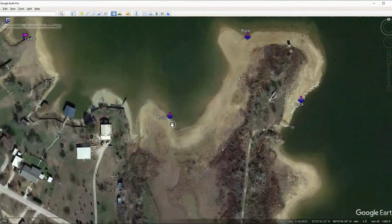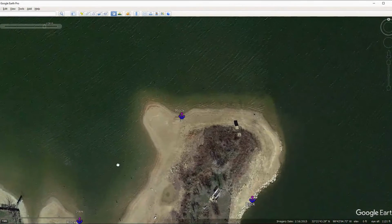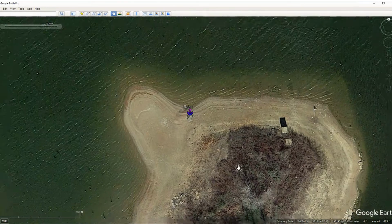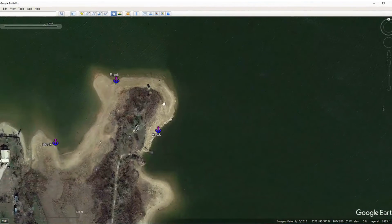We've got a little bit of rock right in here, too, that you can check out. You got a little bit of rock pile here. Look how isolated this one is. You know there's going to be some fish hanging on that. It's a main lake point, rock on it. There's rock on the inside of this point too.